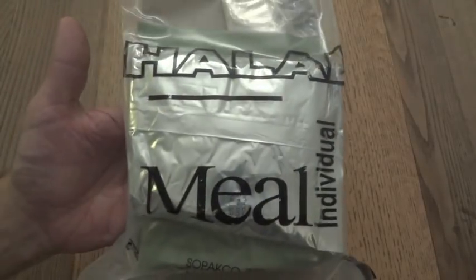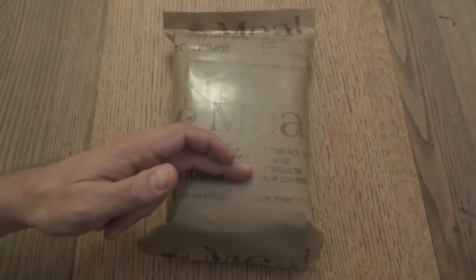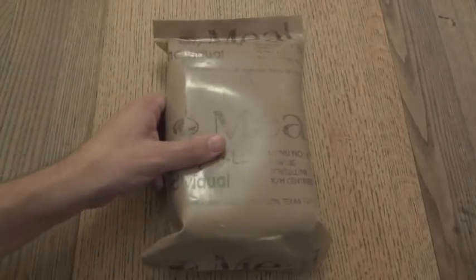This is actually an example of the government's first attempt, I believe, to make a kosher halal MRE. Now these days, halal MREs aren't all that rare to find, and they also make kosher for Passover meals too. But this, I believe, is the first example of a kosher halal meal, and the interesting thing about that is it's only the entree. The rest of it is just regular MRE components.